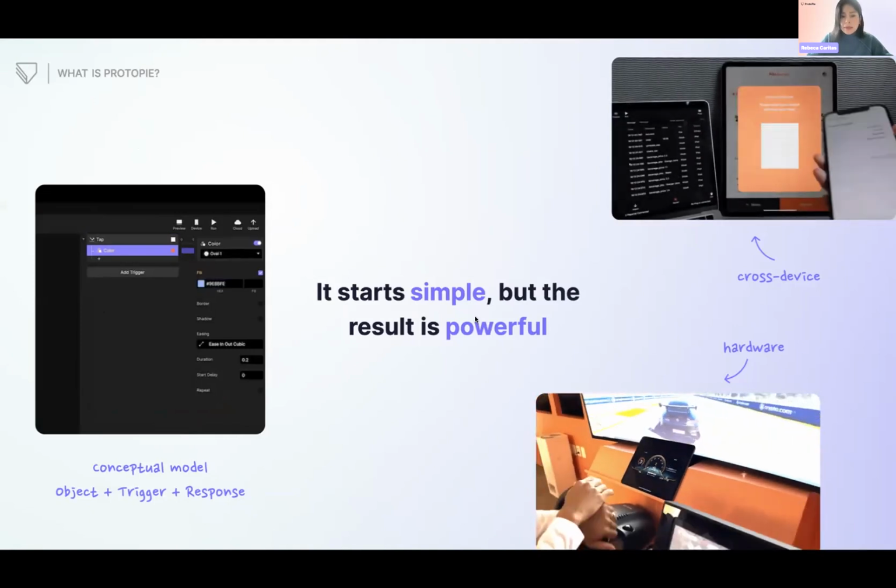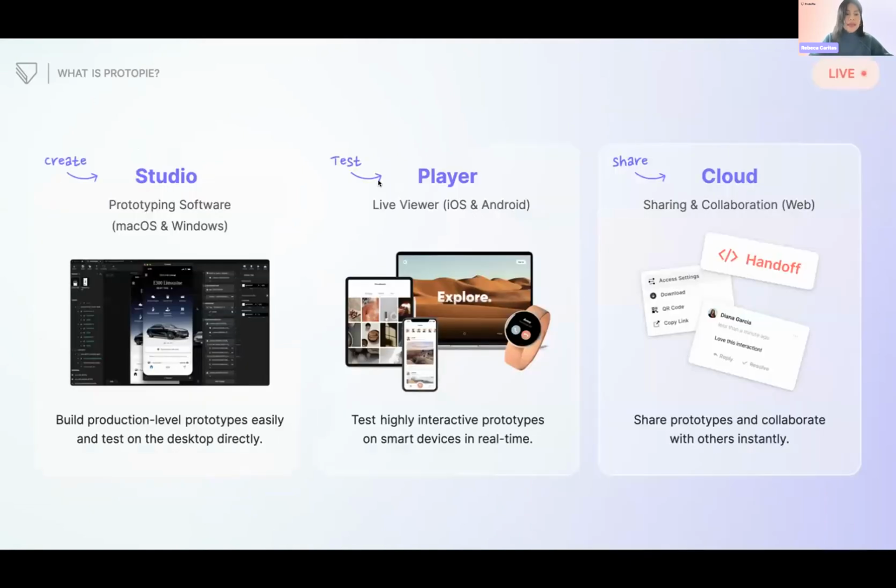So let me talk to you a bit about the ProtoPie ecosystem, because as a whole it is an ecosystem. It consists first of ProtoPie Studio, where you can start importing your designs from your other design tools, your favorite ones. We have plugins for Figma, Sketch, and Adobe XD.